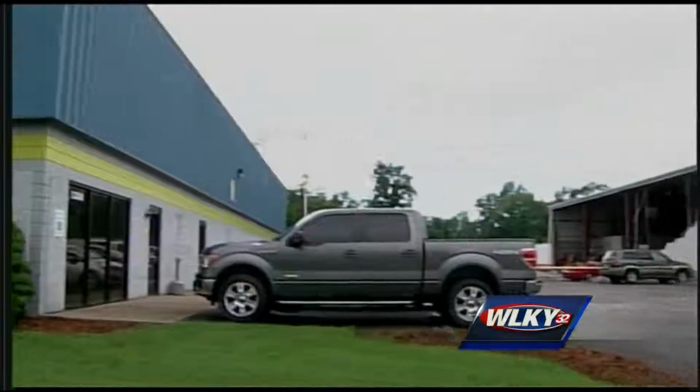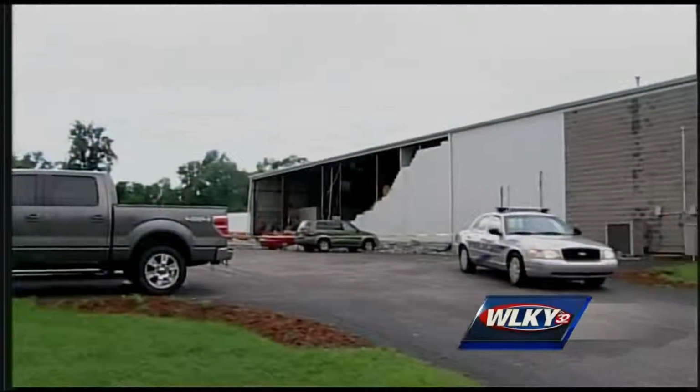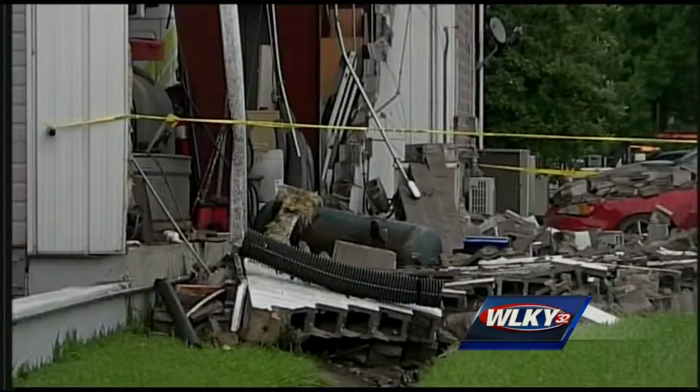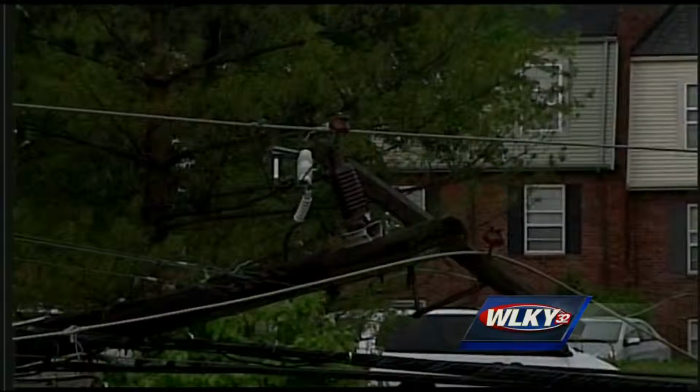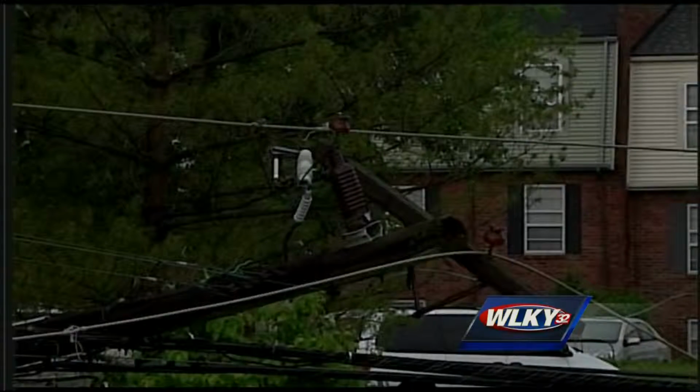Gary Janey works in a building next door and actually saw the storm hit. At that point, he feared the worst. Looking out the window, I started seeing the wall cave in or cave out. And that's when I ran through the building and told everyone to get down because I thought a tornado was hitting. High winds also knocked down power lines along nearby Newburgh Road and Champions Trace Lane.